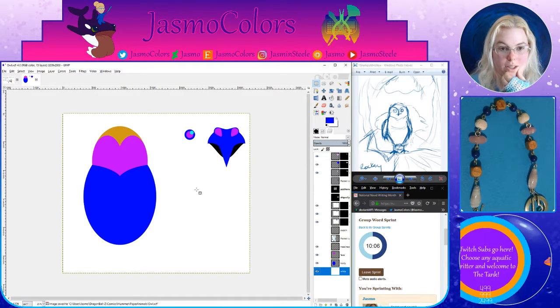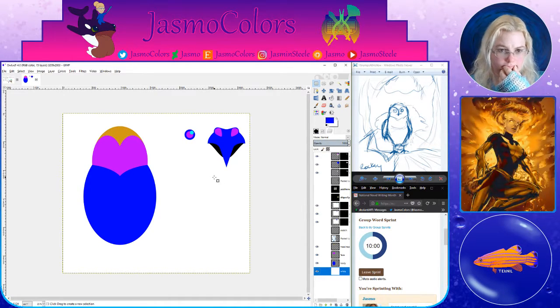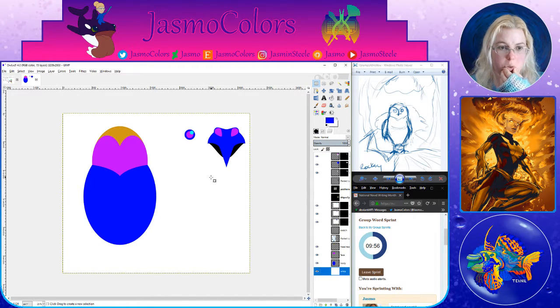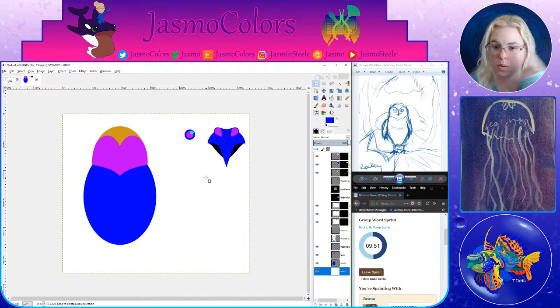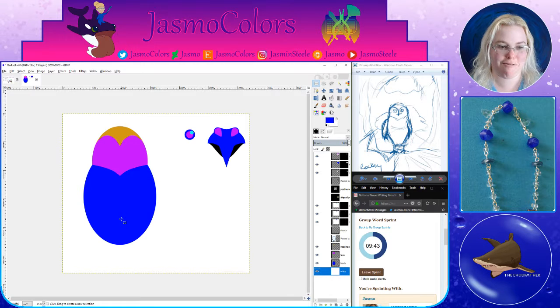I probably should have just left these in colors instead of adding layer crap, but that's okay. It was easier to do it in black. I do want to also test coloring this, but that might not be for today. That might be on my own time, since I'm very slow at figuring this out.